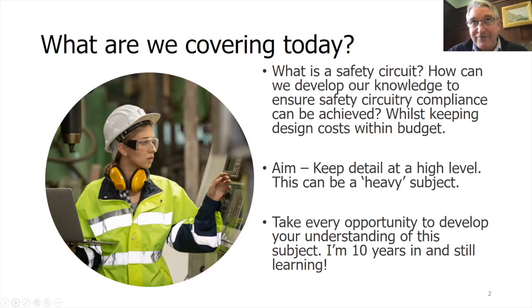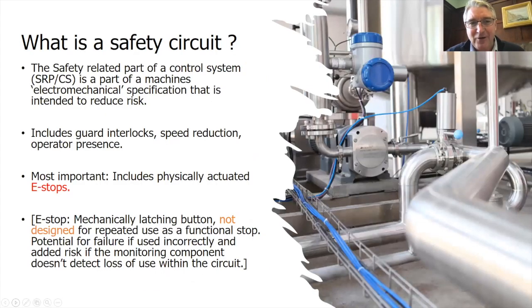I'm going to keep things at a high level. This can be, let's term it as a heavy subject. And I don't mind admitting to the fact that I've been involved with this either on the fringe or more in depth for the last 10 years. And the number of times I need to just stop, go back, look at things again, scratch my head and remind myself. So today is just part of the learning curve, and take every opportunity you can to cover this subject area. So if we could move on.